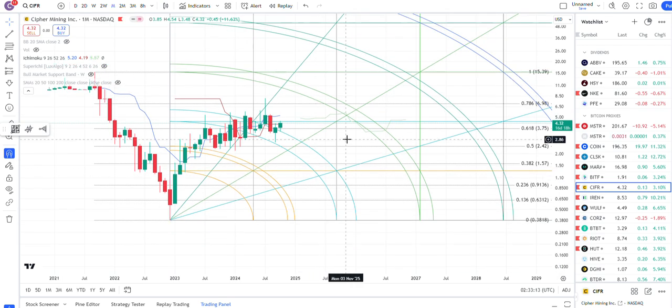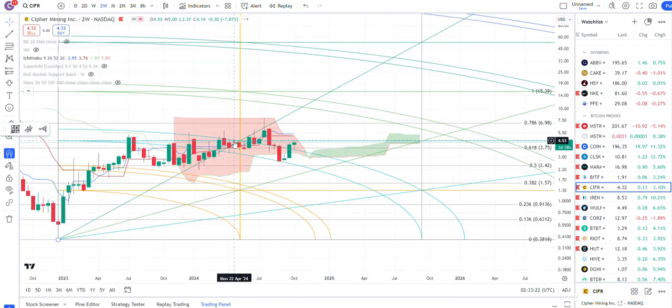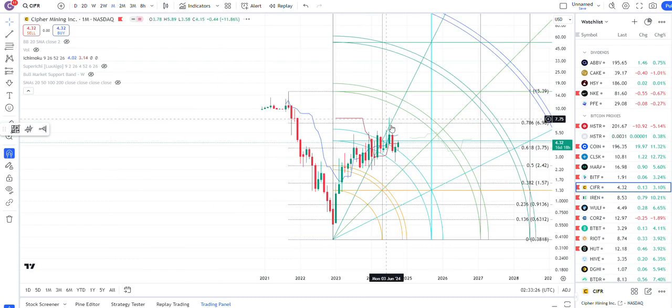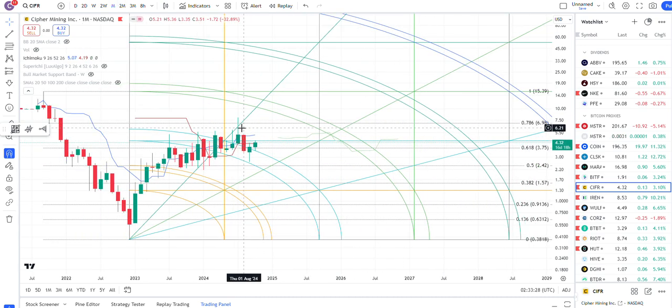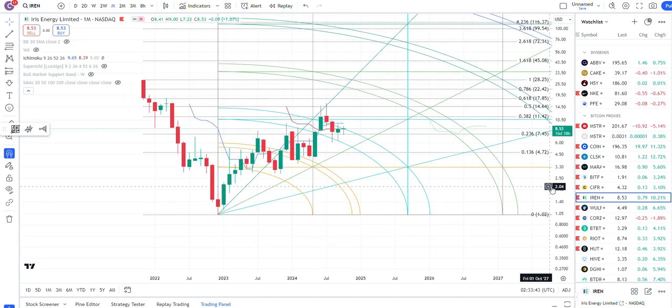What happened here with Cipher? Well, it got rejected here last time, that's at the 0.786. It was able to break above the 0.786. By the way, this is the top of the 2-week Ichimoku cloud, right? If you're able to break above the 0.786, then you're talking about all-time highs. Then you're talking about this arc up here, maybe $30, maybe $50. If you're not able to do that, end of cycle, right? So those are the bigger miners. You're talking about some of the other ones that I also pay attention to.